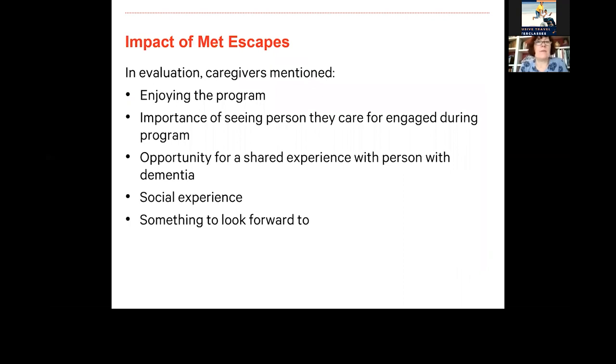So when we evaluated the program, caregivers mentioned how much they enjoyed the program, the importance for them of seeing the person that they care for engaged during the program, also that shared opportunity for experiences, experiencing art together with the person with dementia. So having something to talk about that's sort of outside of the everyday, that social experience, meeting other participants as well. People often come early and have coffee together or stay after the program with other families and caregivers and the person they care for, and having something to look forward to was a big draw.